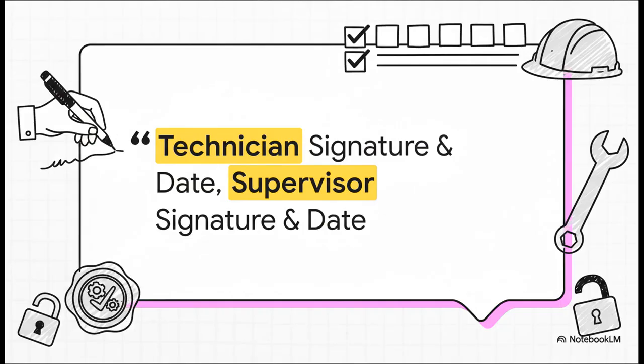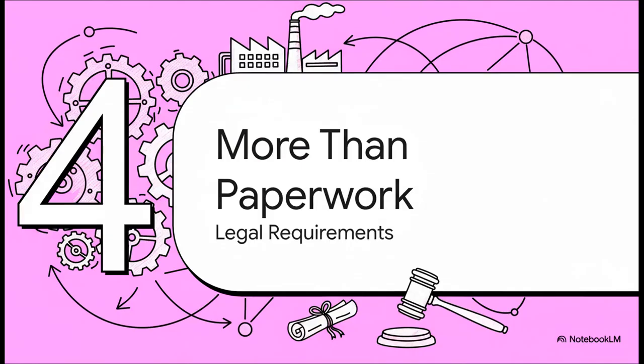And this is where the rubber meets the road. Accountability. At the very end of all this, people have to sign their names, the technician who did the work and the supervisor who oversaw it. And trust me, that's not just a formality. It's a personal and a professional guarantee. It's them saying, we've checked it, this system is safe, we stand by our work. That's a huge deal.